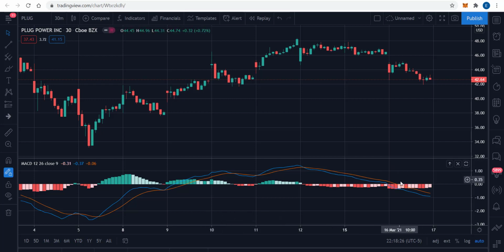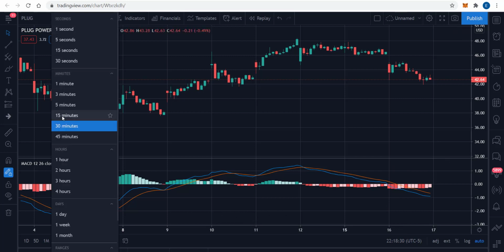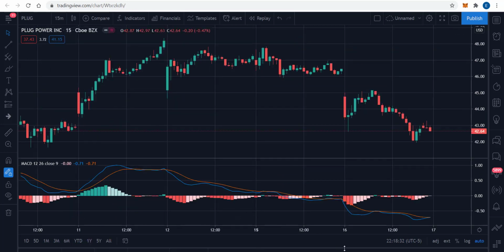So at the 30-minute, we're looking bearish. And I imagine at the 15-minute, we're also going to, oh, look at that. The 15-minute actually shows that there may be a cross. It's not time yet, but there could be a cross to pull this up higher. Of course, all it's going to take is one more red bar, and that blue line, the MACD line, will head lower. So I would almost put that as inconclusive.